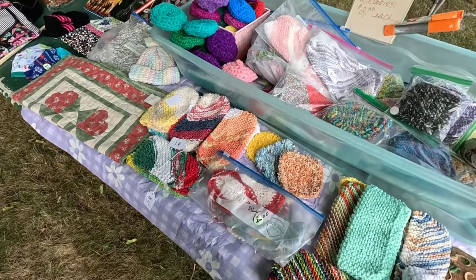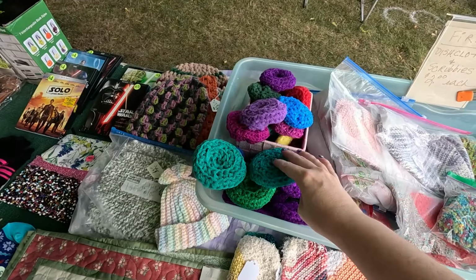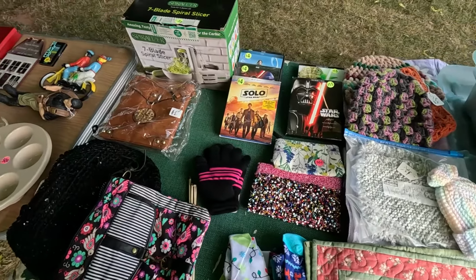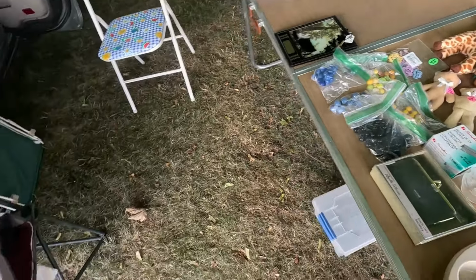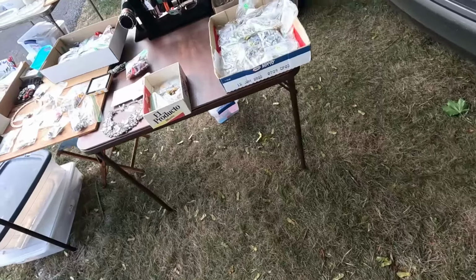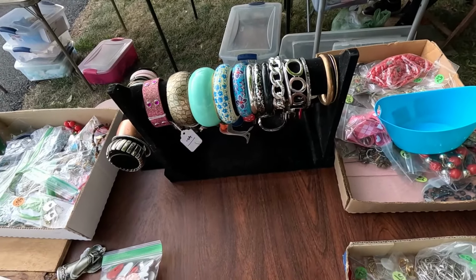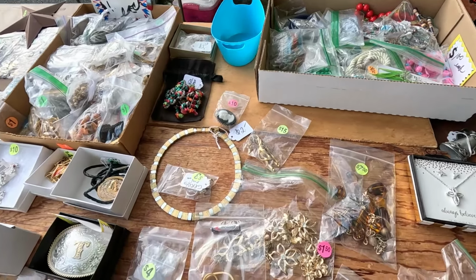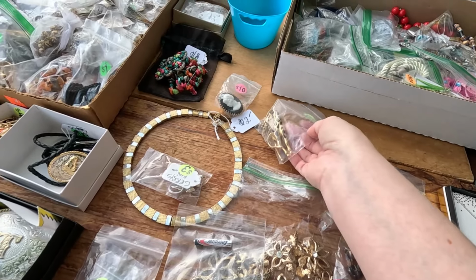All right, see if we can find anything else. Looks like someone makes little scrubby sponges, and some other stuff too. Crafty bits. Got some jewelry over here. Some bangles, yeah. Oh, look at this giraffe brooch. That's so cute.